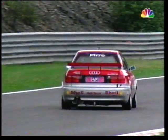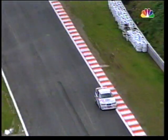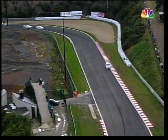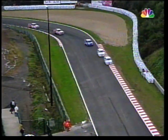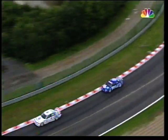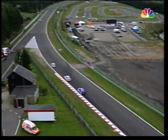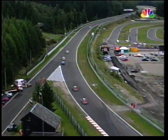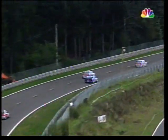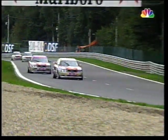So at the front, they've stretched out a little bit. Cecotto with that 2-second buffer over this man, Emanuele Pirro. Charismatic Italian. Quite a lot of Formula One history behind him. And then here is this battle. 3 cars now in 4th, 5th and 6th places. Biela, Bergstaller after that incident, and also amongst that lot, Ravaglia and Bartels. And there Bartels challenging Bergstaller.